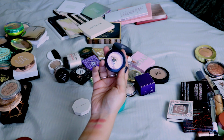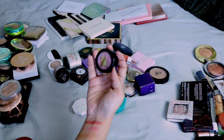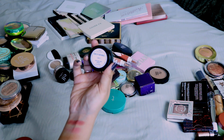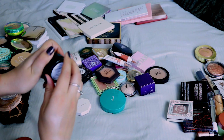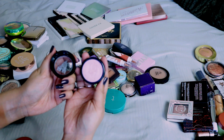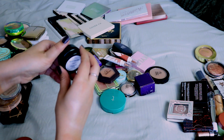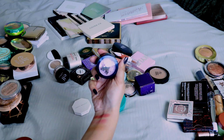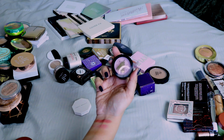All right, up next we have this ColourPop, what are they called? Super Shock Cheek, whatever, and it is in Part of Your World. This was a collaboration with Disney princesses. It is a blush, which I will probably never use, but because it is from the Princess Collection, I will be keeping it because I love Disney princess stuff, so I'm keeping this one.